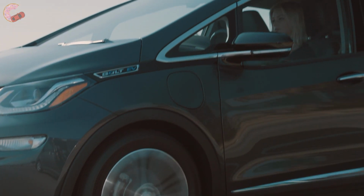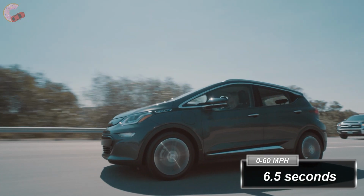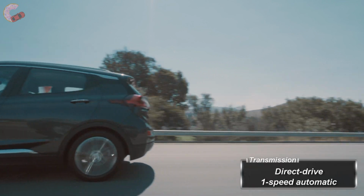And since electric cars have instantaneous torque, GM estimates 0 to 60 in only 6.5 seconds, which is only a few tenths behind hot hatches like the Volkswagen GTI and Focus ST.